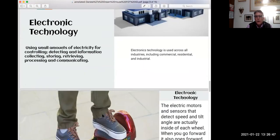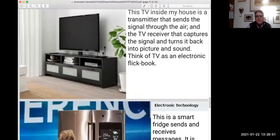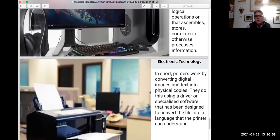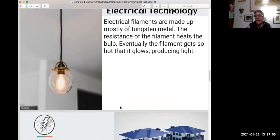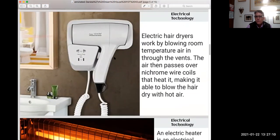Then we get into electronic, and lo and behold, she's got a nice hoverboard, your flat screen TV, your talking refrigerator, your computer, and a printer. All right, and the works came from her brain. I did ask how the word nichrome got into her brain, because I never knew that the coils in a hairdryer were made of nichrome.